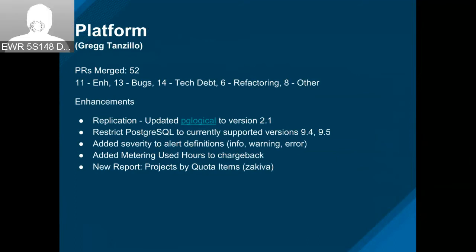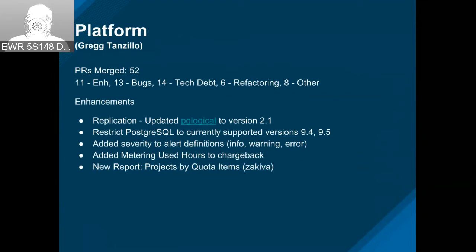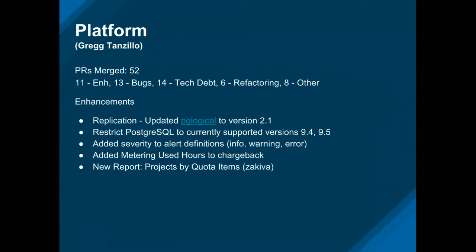On the replication side, Nick updated the version of PG Logical to 2.1, and with that comes a bunch of bug fixes, some performance improvements, and it's our understanding that even the requirement to have the column order be the same between global and remotes is not necessary, but we haven't tested that. We will do that, but we're running with the new version now.